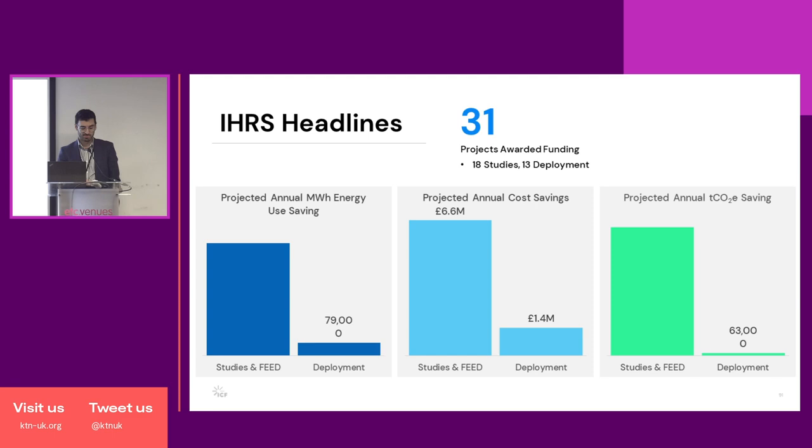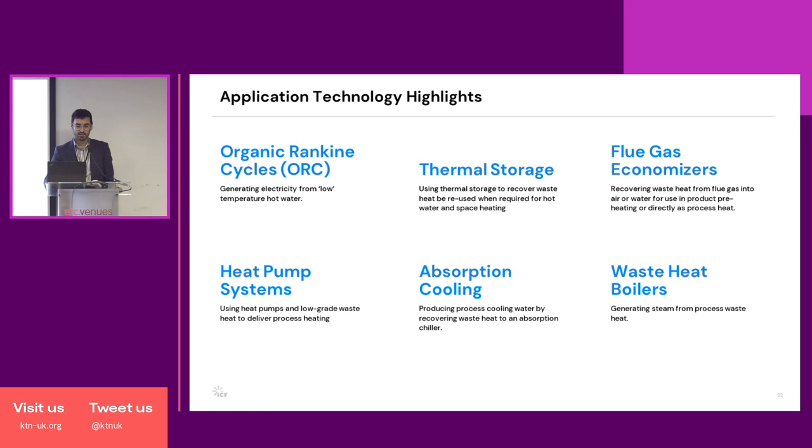So what kind of technologies are we seeing? So a broad set of technologies that we've seen come through for funding. So organic Rankine cycles, looking to generate electricity from low temperature hot water there, I guess in the grand scheme of heat across industry. Thermal storage, so recovering heat when it is being generated, and then reusing it later on down the line. So again, maybe that's something that ties into the grid picture and demand side management as well. Flue gas economizers was another good piece of technology, so recovering waste heat from flue gas, so from CHPs or boilers, so either for reheating product, reheating boiler feed water, or being used directly as process heat.